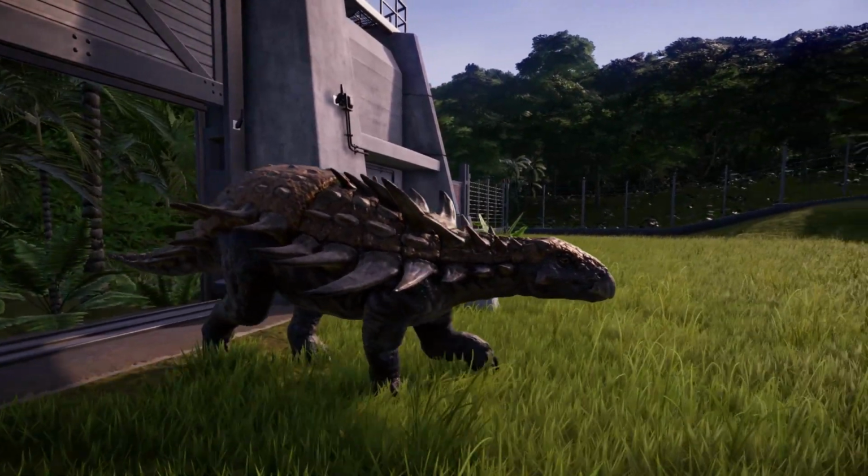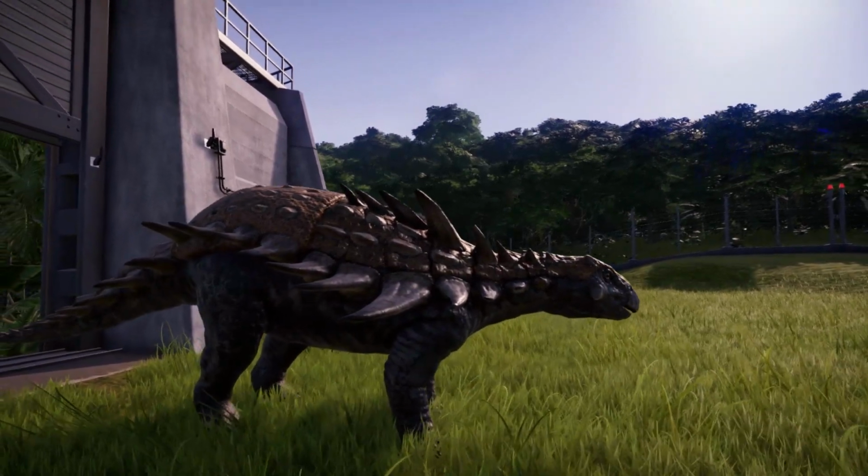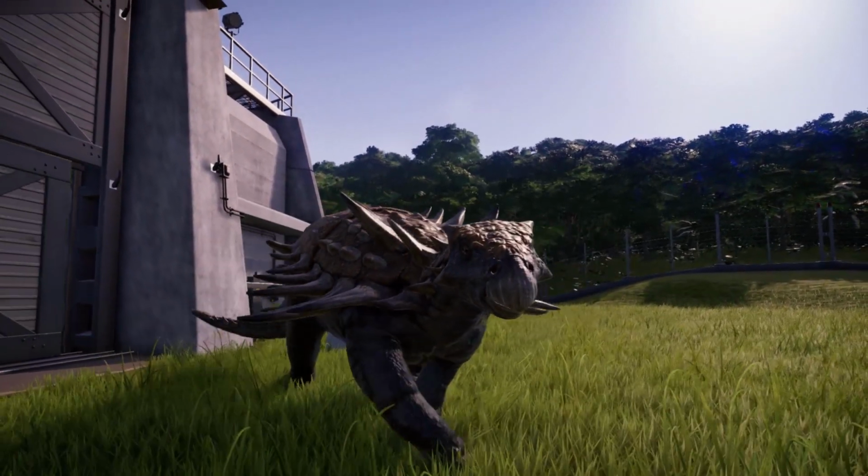Similar dinosaurs to the Trike family or the Stegosaurus family had already been introduced, but it was a first that a variety of the Ankylosaurus was also added.